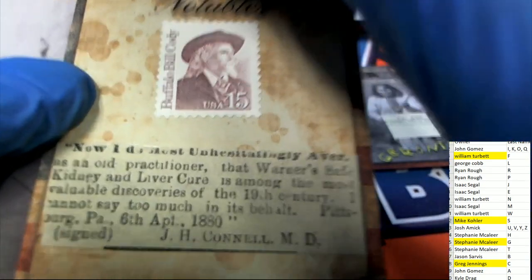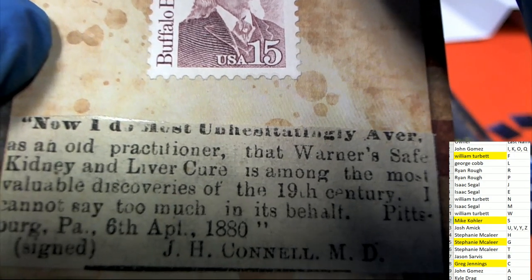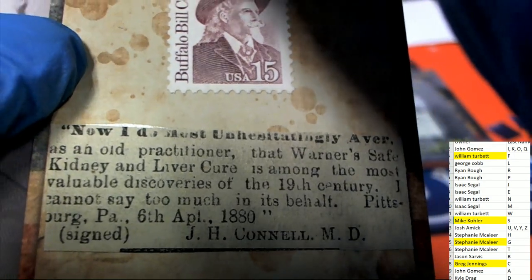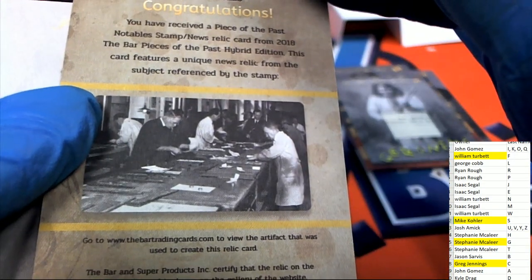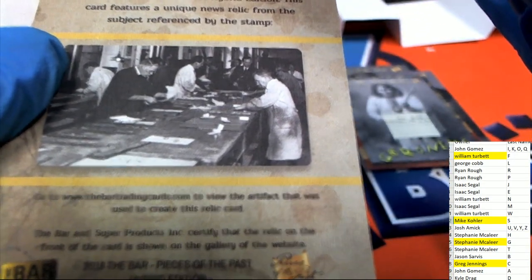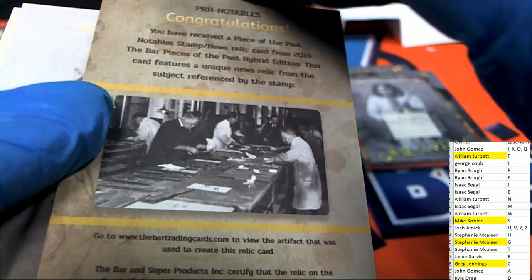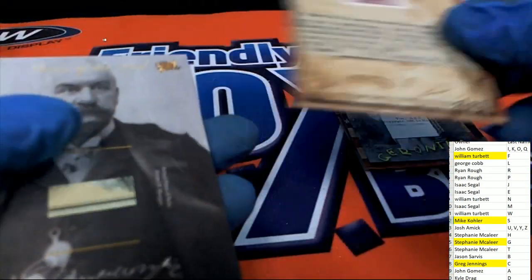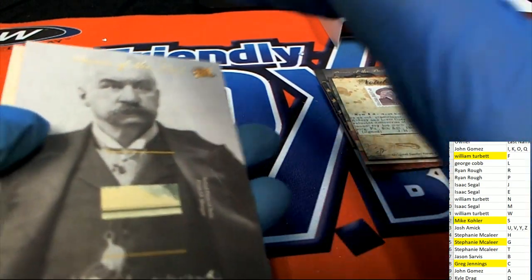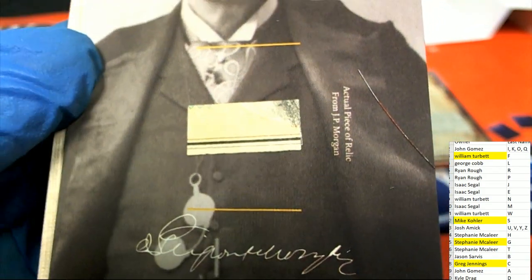Nice one. $18.80 piece of newspaper. Pretty interesting. Buffalo Bill Cody, as shown on the stamp. And here we go. JP Morgan for M.